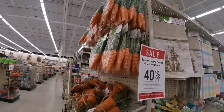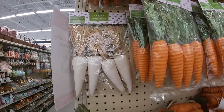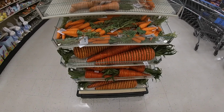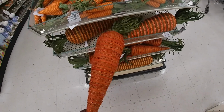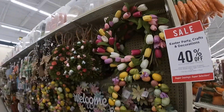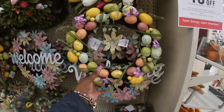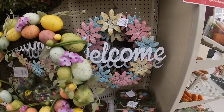We are going to work our way to the other side because actually there is more on that side. $4.99. $5.99. The big ones are $25. Easter party crafts and decorations, 40% off. So everything is 40% off of the original price. This is $25. This doesn't go here, but this is $30. Cute little welcome.